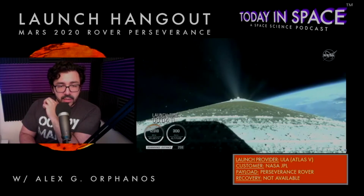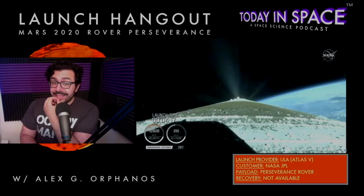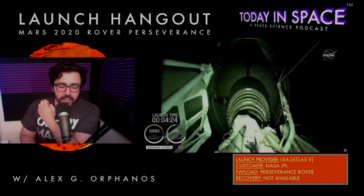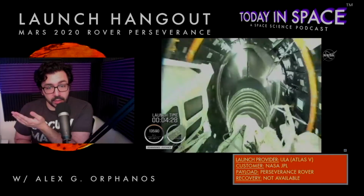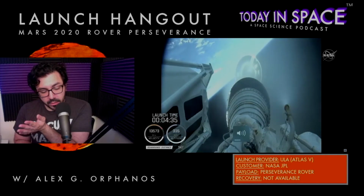Okay, so main engine cutoff, which is we're looking down the main engine to the bottom of the rocket here. That's going to cut off shortly. And from the sounds of it, I think they are warming up the different parts that are going to be exposed to space so that they can operate normally. So there's an actual operation where they warm that up. But here's our first stage. We have good indication of Atlas Centaur separation.